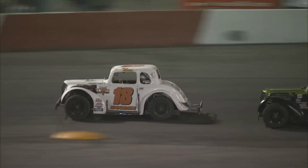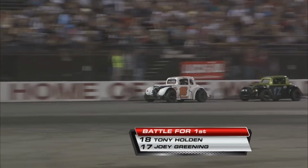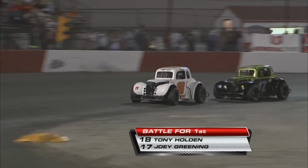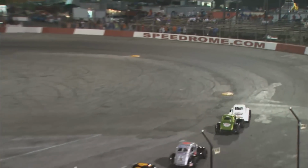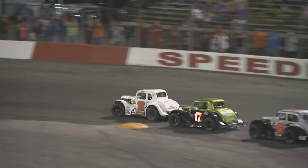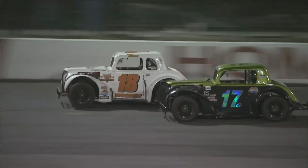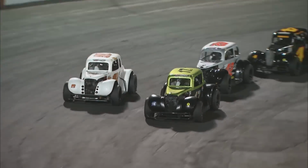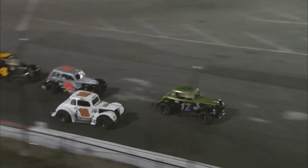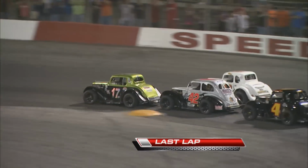Joey Greening runs second, and there's a lot of bumper tag going on from that point on. Holden running a little different line. He is leaving the bottom open, but he's running a little wider arc to try and maintain momentum and speed. But I'll tell you, if he doesn't hit his mark down there at the bottom, the 17 will take it away. He got a good run off the turn right there. Yeah, the 18, as we mentioned, was kind of running in the middle, doing a little bit of blocking, but he left the door open long enough for Greening to make it by, and a final lap this time by.